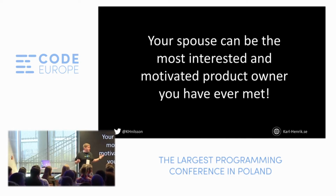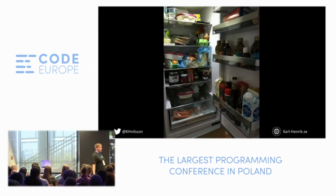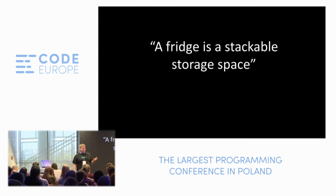So I went in and I talked to my wife and I told her about this problem. How can we do this? What can we do with this sort of thing? And she just looked at me, shook her head like only she can do, walked over to the fridge and opened it. Yeah, that sounds like a really good idea. And she said, a fridge is a stackable storage space. You put things on top of each other. During Christmas, you need to lubricate things to get things into my refrigerator, right? I bet you guys have the same thing.